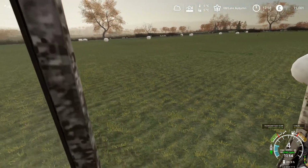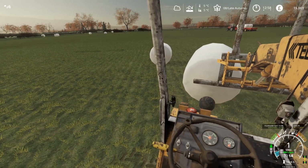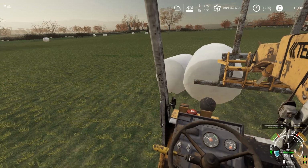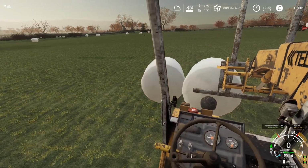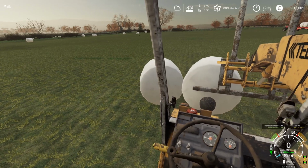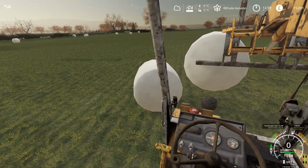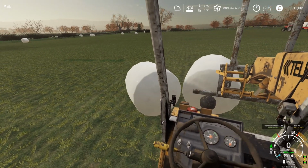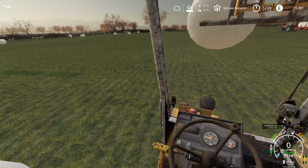What have we got left here? About maybe a dozen or so. Interesting as well, I'm not going to fill this trailer load very full, because it's not going to require all of the bales for the contract. So what I don't want to do is do myself out of having any. That didn't go well. Let's try that one again.